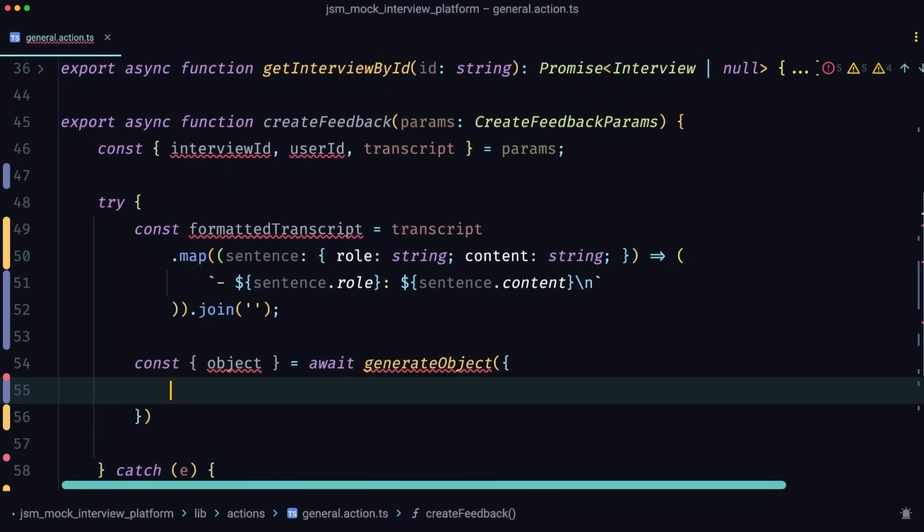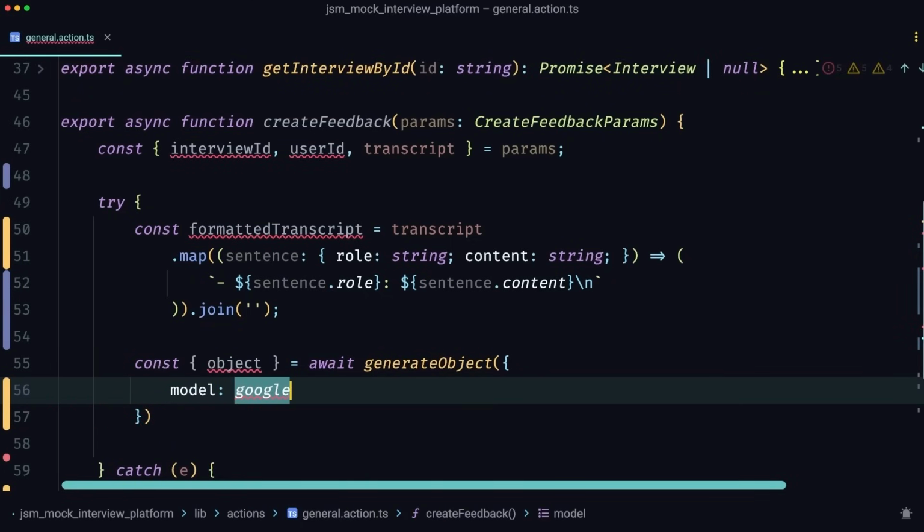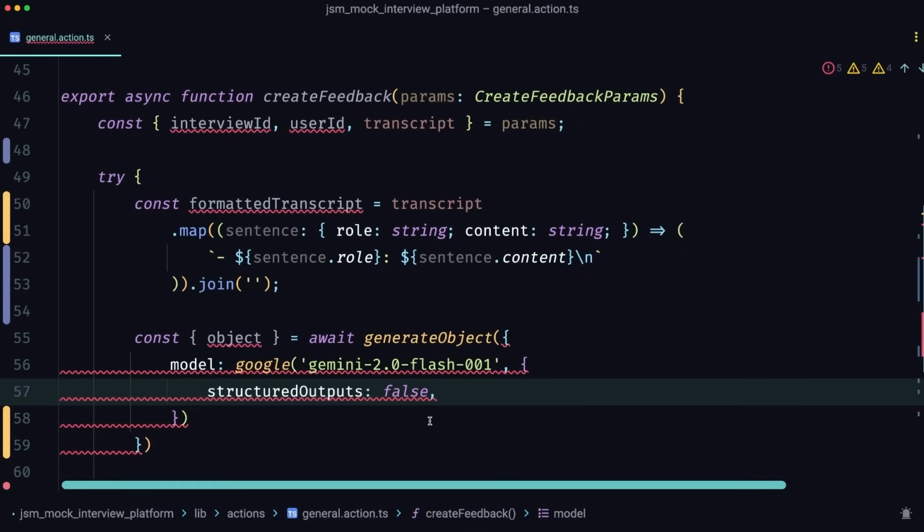As with generate text, you can also pass the model. In this case, we'll use Google's Gemini 2.0 Flash 001, and we can also pass some additional options, such as structured outputs is set to false. I found that I get more consistent results when I do this.